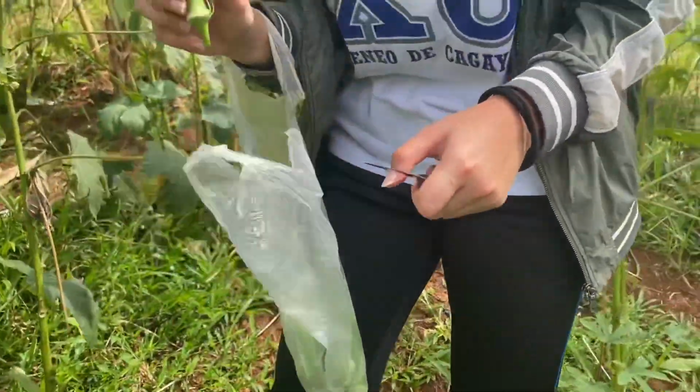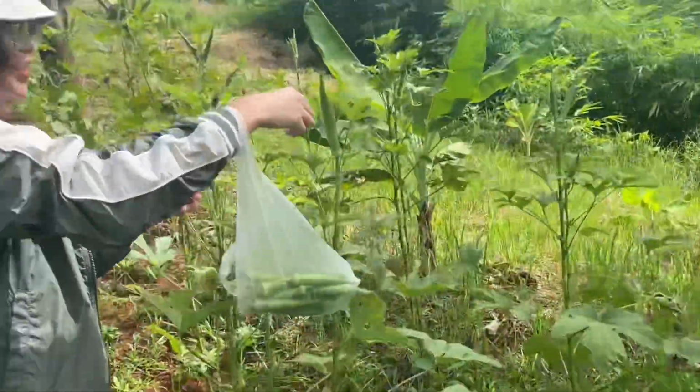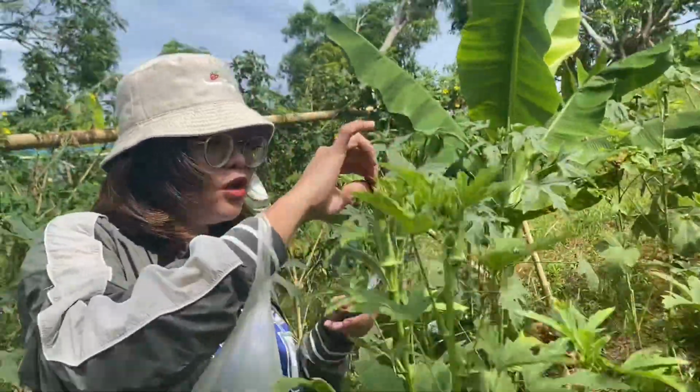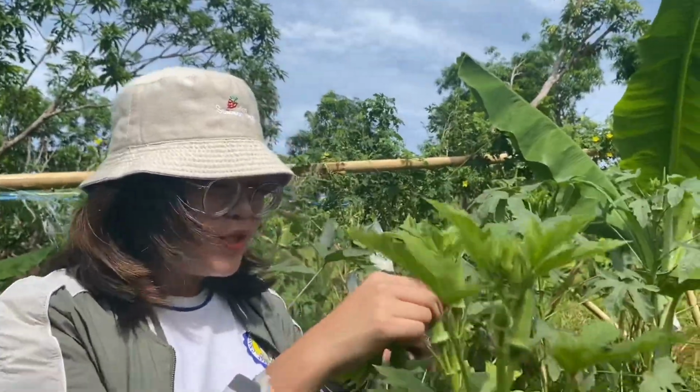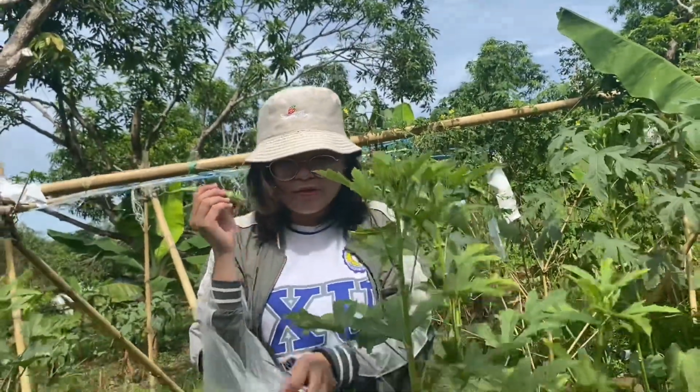Ooh. Oh, I think I have mastered it. I'm the one adjusting the camera because Mama is the boss. I've already mastered the harvesting, how to harvest an okra. So comment down below if we should sell it, because these are too many, and the ones at home are just my mom and my dad.